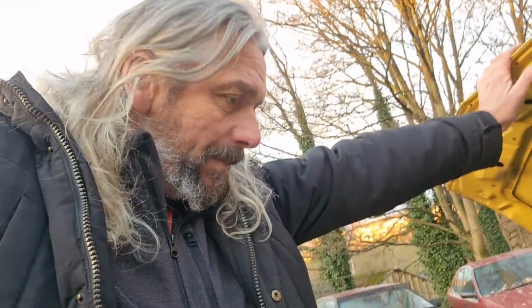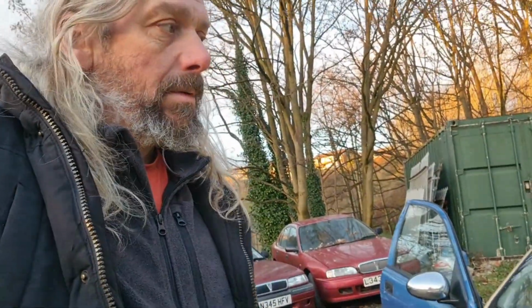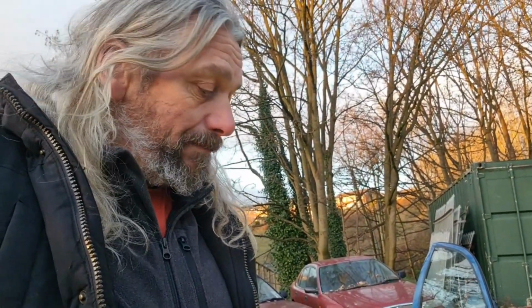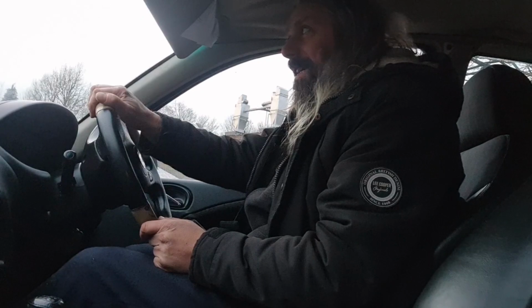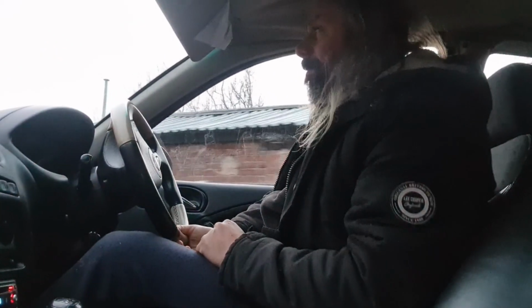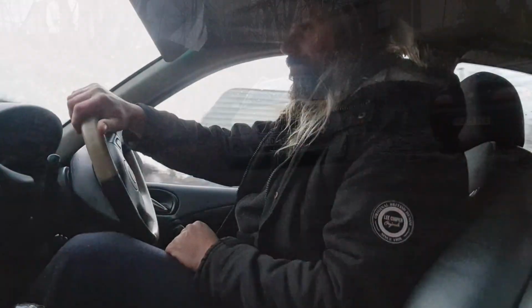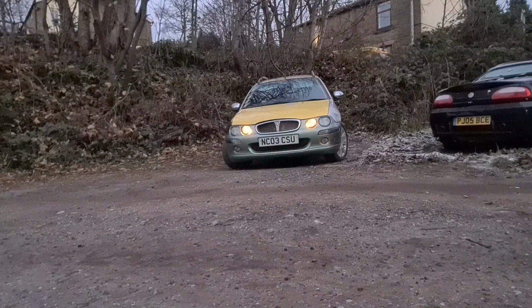So now we come to this rather interesting point. How much has this car actually cost me? Nothing. Besides the MOTs and the cost of servicing and a head gasket, nothing. It's not cost me anything. That's good news, isn't it?